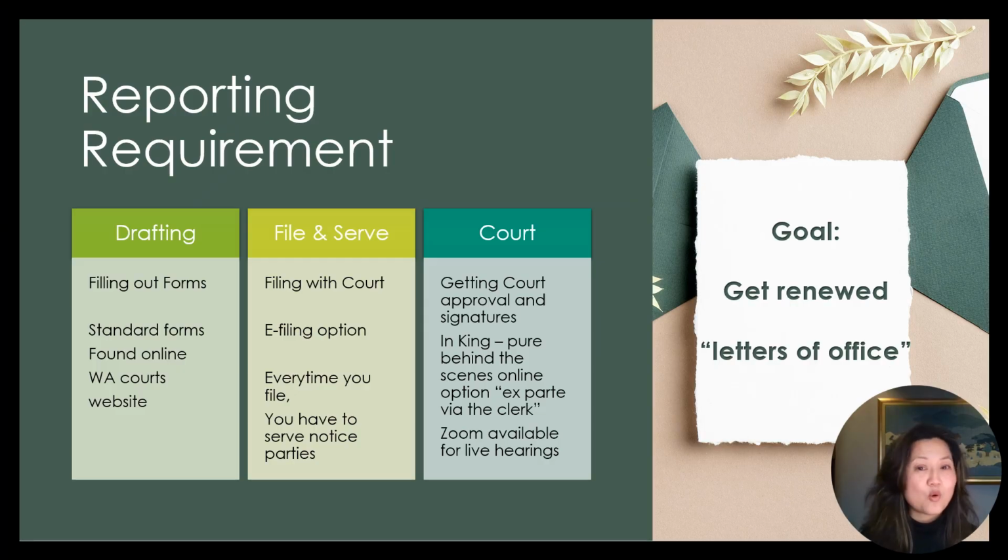What does court reporting mean? First, it's preparing all of the forms, and there are plenty. I like to think of it like a holiday dinner. The report is the turkey, and then there's a whole bunch of other forms that are the sides. All of the forms are online, but you may have to visit the state website and the county website to get the full package. Once all the paperwork is filled out and signed, it needs to be filed with the court. And anytime you file, you need to serve any notice parties.